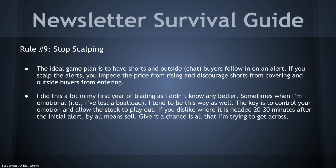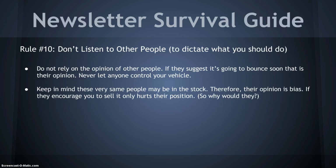and so now I've become a bit more patient. I'll give the stock 20-30 minutes, see how it's doing, see if it wants to hold its price, and if it is, I'll sell on the way up, and I'll give it a chance. But if it starts to go against me, I'll exit. So long story short, stop scalping and let the stock play out.